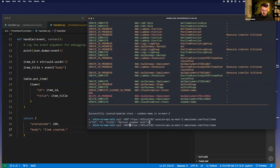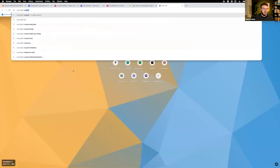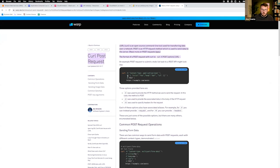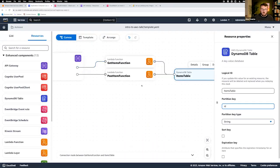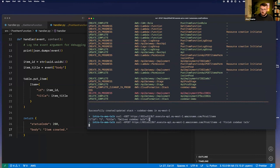Then I'm going to change this to a post. And I can't remember how to do a post request, and I haven't got Postman installed. -d, okay. So we are going to just send some data that is finish codebar talk. And let's see what happens, shall we?